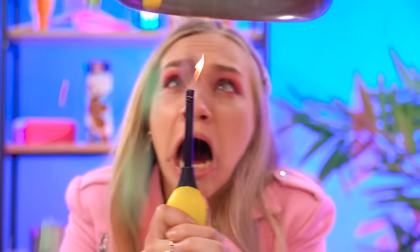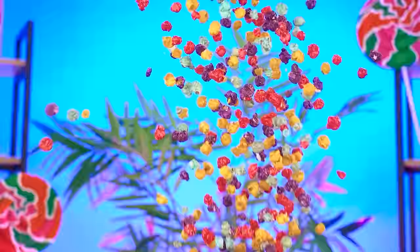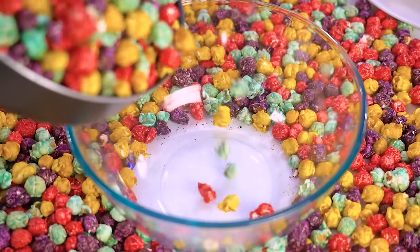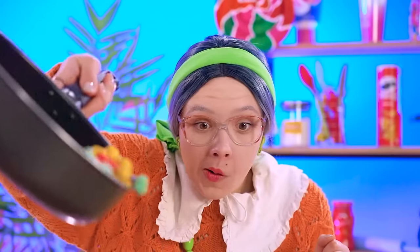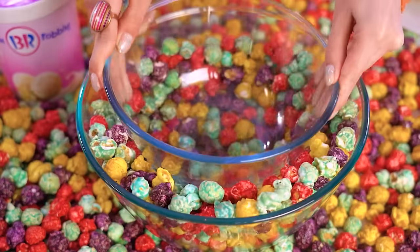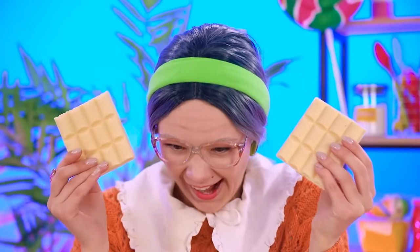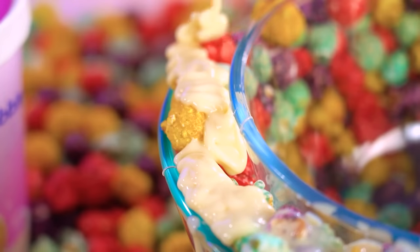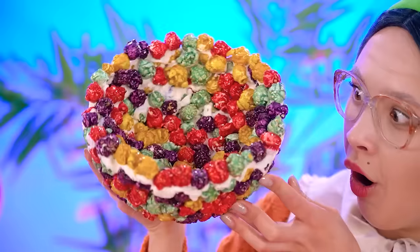Wow, wow, wow! Ooh! Yeah! Oh my gosh! Look at all the colorful popcorn! Best popcorn in the world! Skittles make everything perfect! Time for the handy dandy bowl! Check out this delicious melted chocolate! Ooh, now we're talking! More scoops for the win!